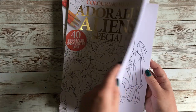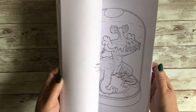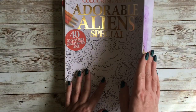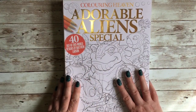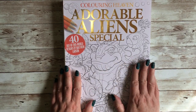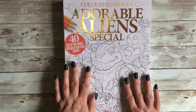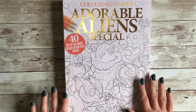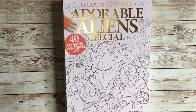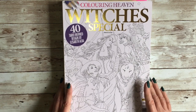Adorable Aliens. This was a bit of an odd one, really, but I like Colour in Heaven for forcing me to think outside my normal style. I know it had a mixed reception, but I'm alright with it. I don't mind books coming in that I definitely wouldn't buy off my own back, but as I've got it in the collection, I have coloured in it. I will colour in it again. It's not high on my list to colour in again, but you know, I like that it forces me to do things that I would not ordinarily do.